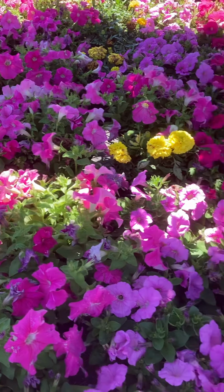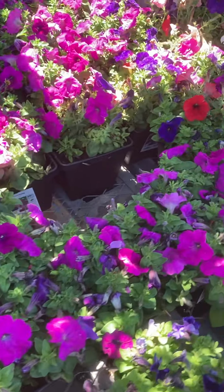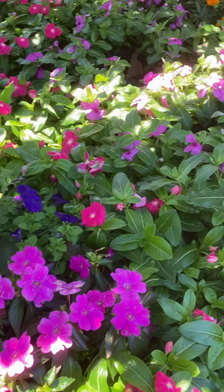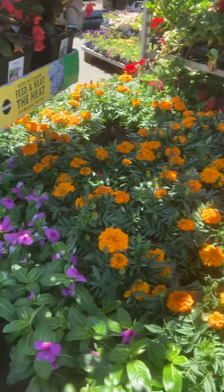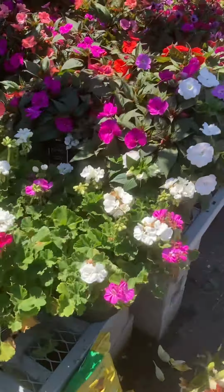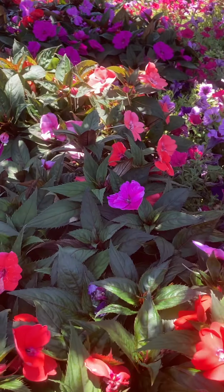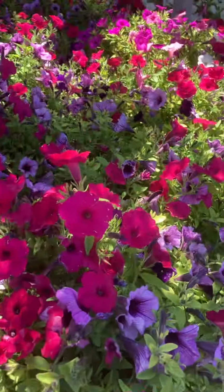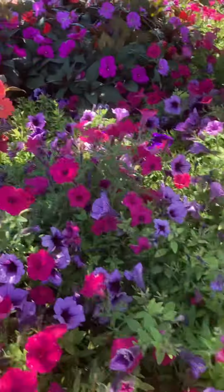These are a classic square annual, which is mostly $9.98 plus tax. It's a beautiful collection. It's a wholesale place. And the other ones are basically $26.98. They call Premier Planter. So the price is right here actually. $26.98 US dollars plus tax. All those plants are the same price.